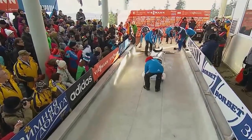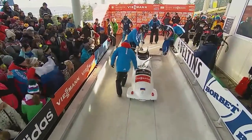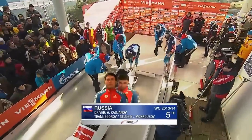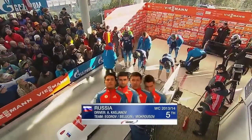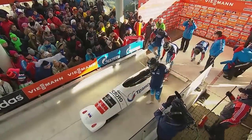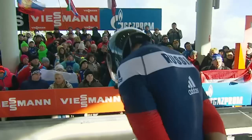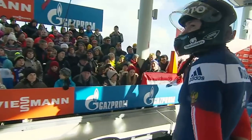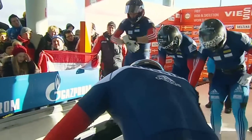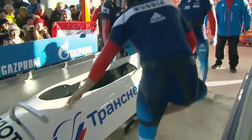It's an NFL linebacker. Here we go then, Alexander Kazyanov of Russia, the third of our sleds, Filip Egorov, Max Belugin, and Maxim Makrusov. This is the crew that came down behind Kazyanov yesterday. Disappointing run for him. He was only the third of the Russian sleds, 11th place finish. And the American and Russians are challenging each other for the third country status, getting 3 sleds in the competition.